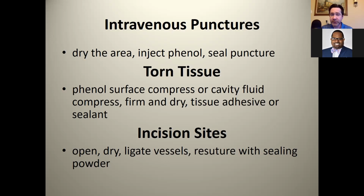Similarly, with torn tissue, you can use a phenol surface compress or a cavity fluid compress, and you put it right on there because what you want is that firm and dry tissue. So let's say somebody had a big scrape down their arm or there's skin slip or something. You want to put that on there and dry that area out and get it where it needs to be, and then wrap it with plastic. Tissue adhesive or sealant can be put over top of it, dependent on the size of it.